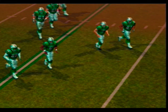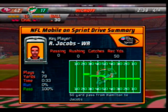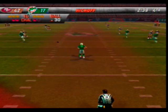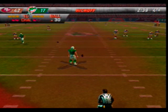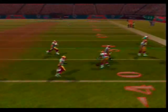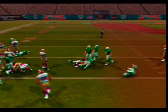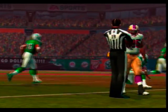The Dolphins still with a huge deficit to overcome. The onside kick is really their only option here, as they look for a good bounce. Onside kick. San Francisco recovers the onside kick. The 49ers will start the drive from the 42-yard line.